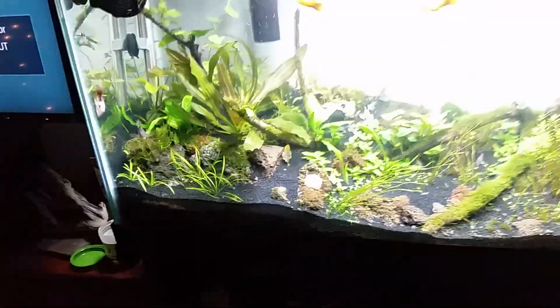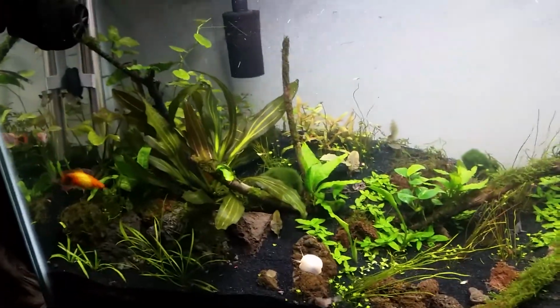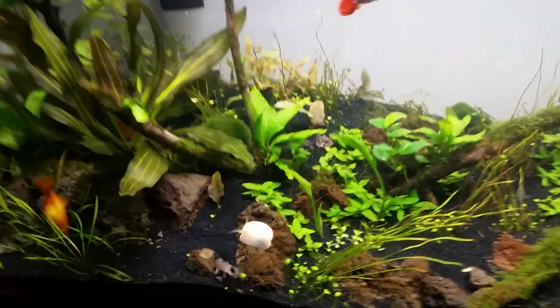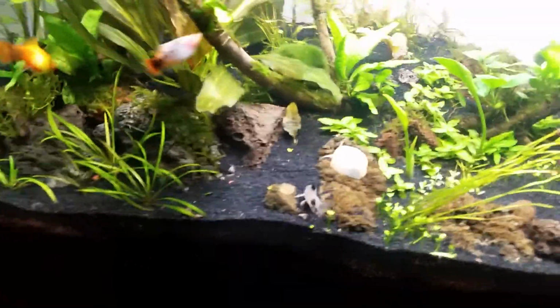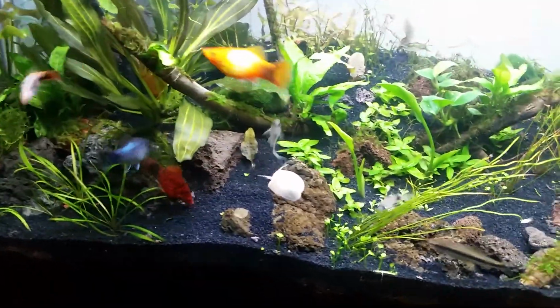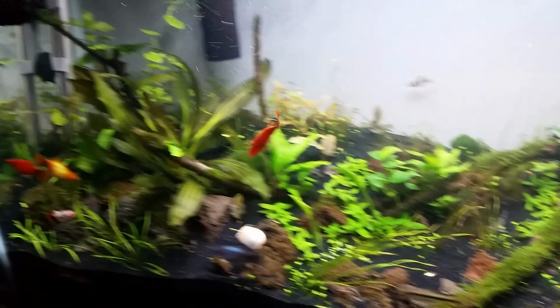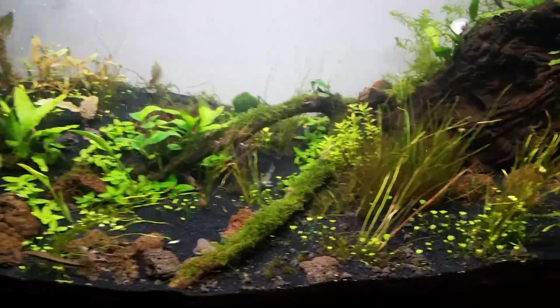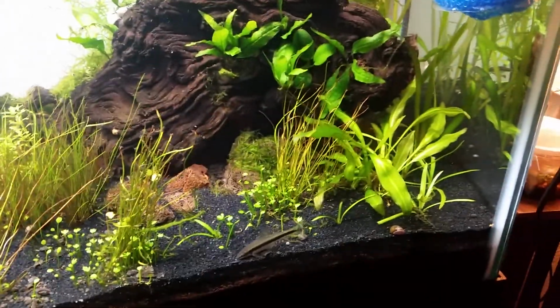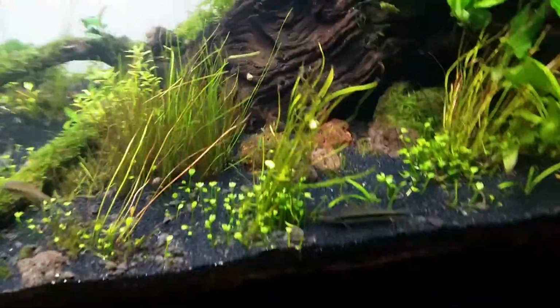Give these guys something else to work on here for a second. I feed these guys pretty good during the day, but sometimes I'll throw a dash of micro pellets in there. It gives the cories something else to sniff out while the other guys go crazy, and then they'll go clean up, peck away, and eat stuff that normally they wouldn't.